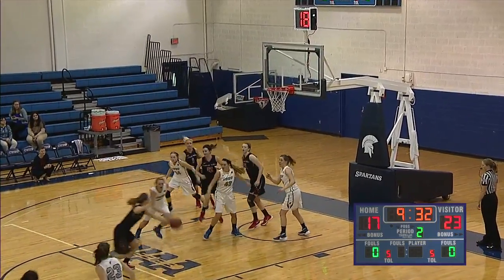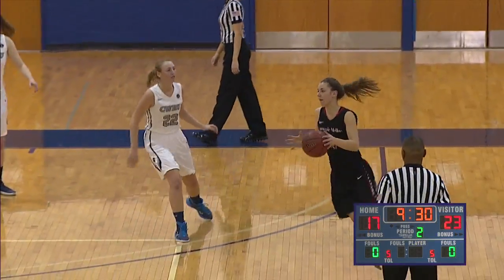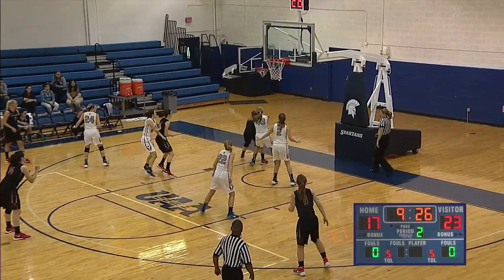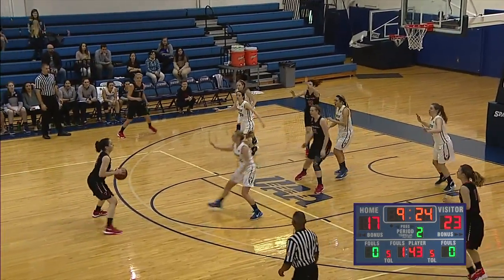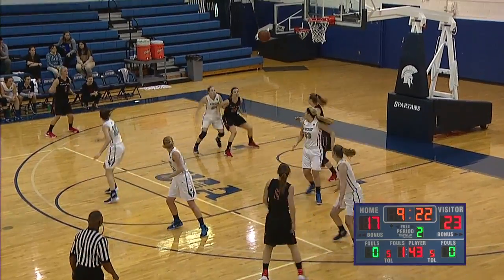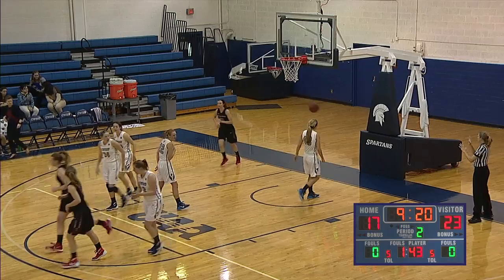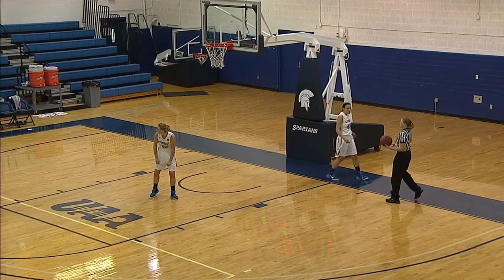Three in the air, in and out. Long rebound comes out, and the Tartans keep it alive. Pass, good ball movement. This is Murphy along that baseline. Mummy, they kick it out. Working it inside, a whistle and a foul. Actually, it's a 3-second call on Lisa Murphy.